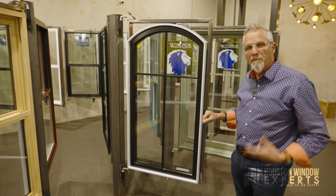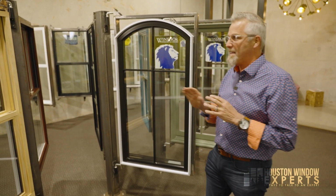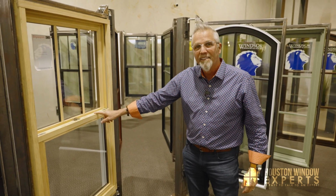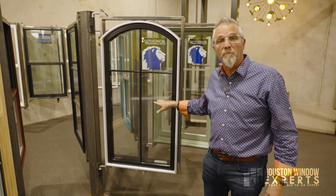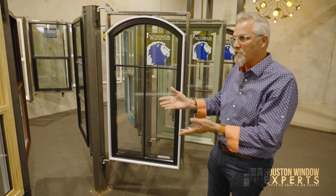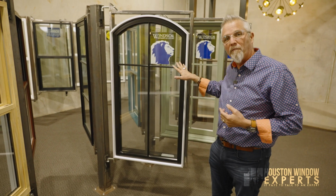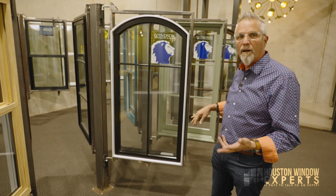But also, people who are thinking about security, they know that most people think about breaking into a window like this, but they're not sure if that window opens, and so they tend to skip a fixed window. Typically, fixed windows are not the ones that you get broken into. It's usually an operable window. So it helps with providing some more security because it looks less attractive to someone who's wanting to break in.